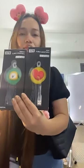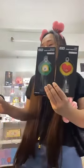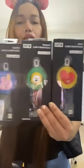iPhone 7 Plus, iPad Pro, iPad 6th Gen, iPad Mini 4, iPad Air 2, and then sa iPod Touch, iPod Nano. So, compatible talaga siya sa Apple products. For Apple products po yan. This is only for Apple products.